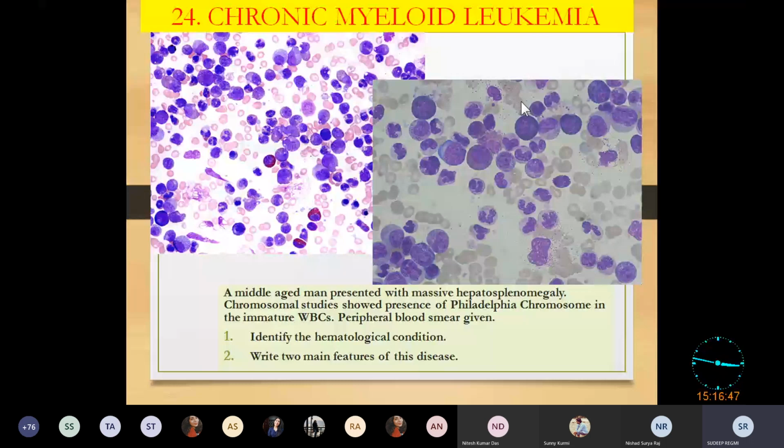Here, a history is given. A middle-aged man presented with massive hepatosplenomegaly. Chromosomal studies showed presence of the Philadelphia chromosome in the immature WBCs. A peripheral blood smear is given, which we have described many times. Identify the hematological condition. This is chronic myeloid leukemia, and write the two main features of this disease, which we have already discussed. This you have to revise.